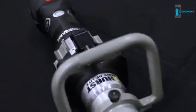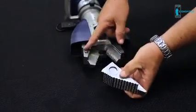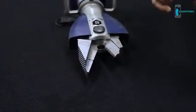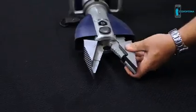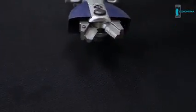Easily switch from blade arms to combination tips to door opening tips with the Strong Arm push button release and automatic locking system. Tips slide and lock into place automatically. To remove tips, simply press the release button found on the side of the detent pin.